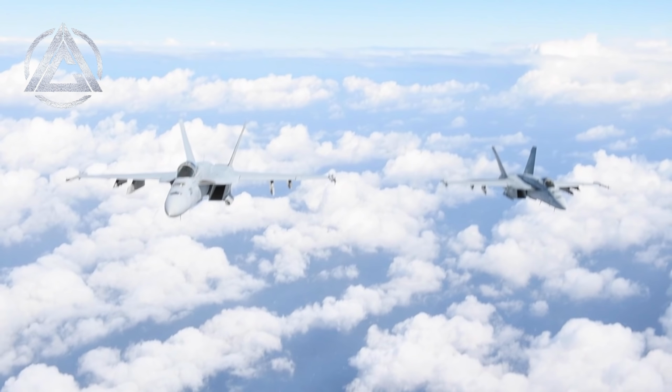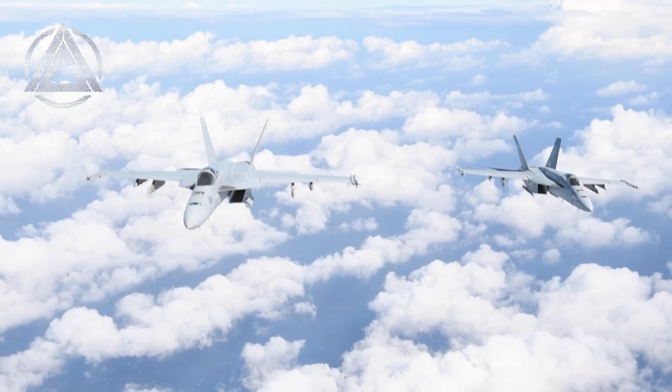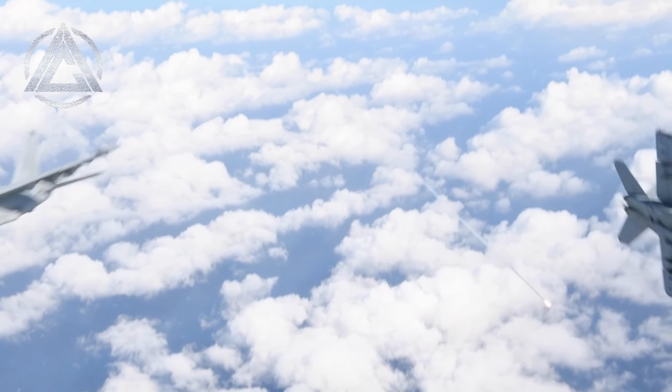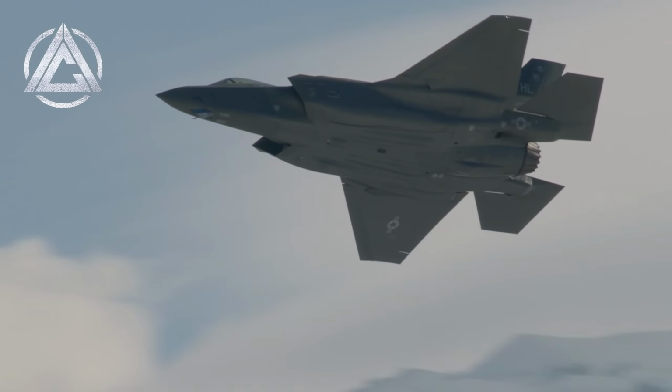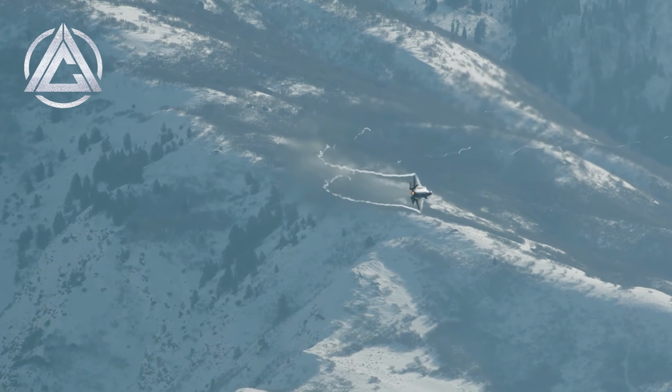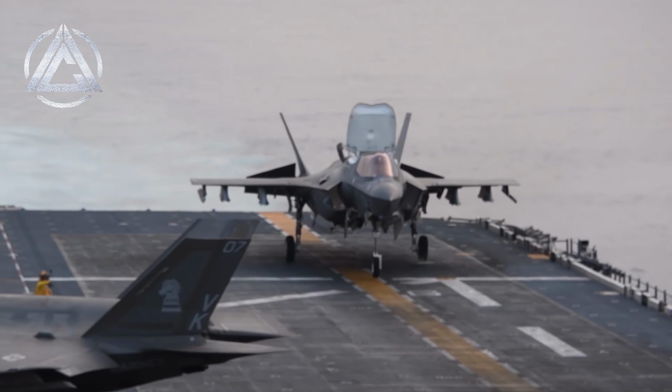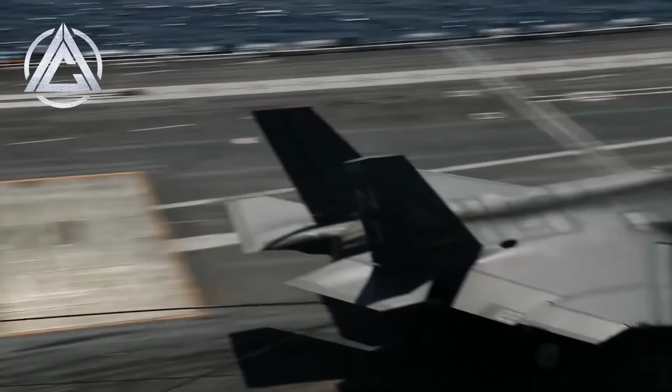Interestingly, one of the reasons the F-14 was phased out in favor of the F-18 Super Hornet was that the F-18 could perform many roles, including air-to-air, air-to-ground, and even refueling tanker. The F-35 took the multi-role concept even further, creating a version that each branch could use: the A model for the Air Force, the B model for the Marines, and the C model for the Navy.